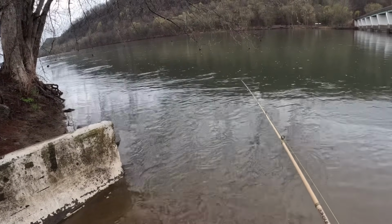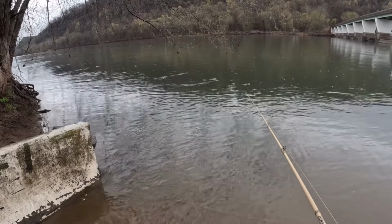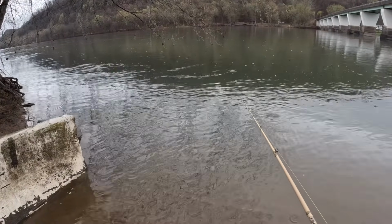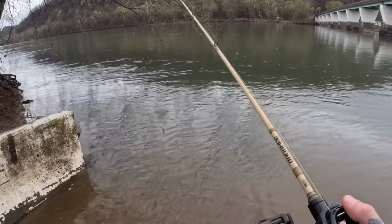But I decided to try away from my area. So I looked up on Google Maps, followed the Susquehanna, and found this access point here. So, see if we can hook into a smallmouth. Well, that's the plan today, at least, is find a smallmouth.